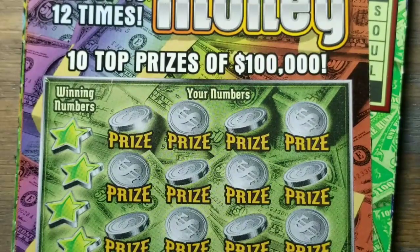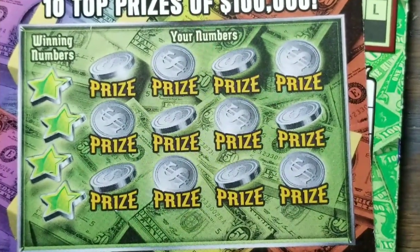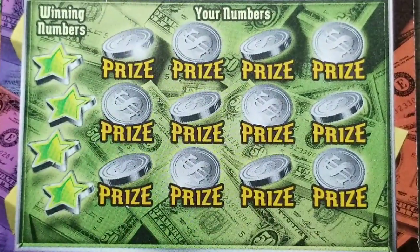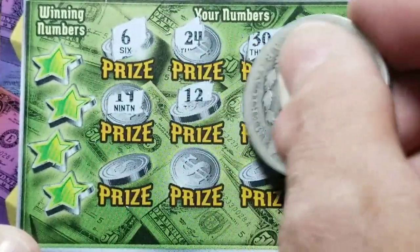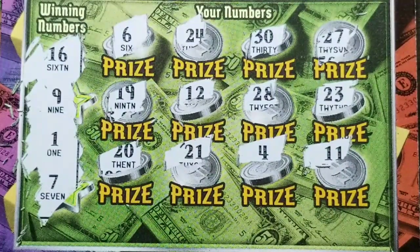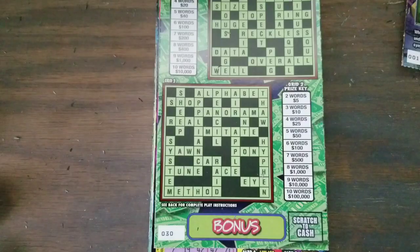On to the newest $5 ticket we have out right now, Right on the Money. 10 top prizes of $100,000. Okay. We're looking for a bullseye symbol to win the prize. A money bag wins all. And other than that, of course, matching number game. There's that little six. Well, doesn't look like we have any winners there. On to the next one. Well, that was our first interruption.